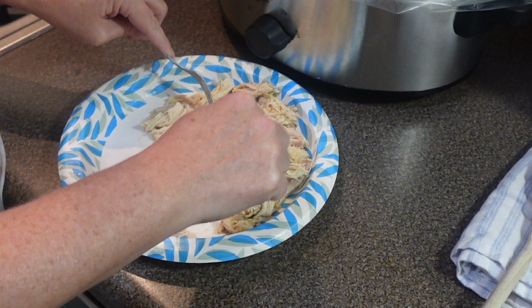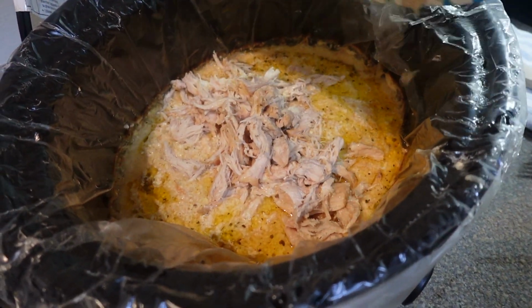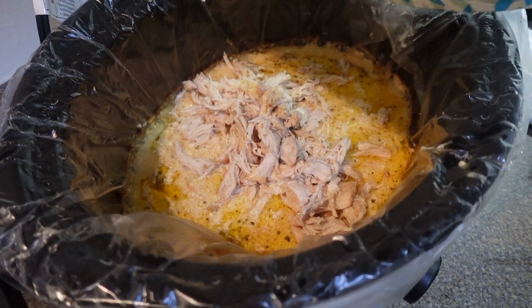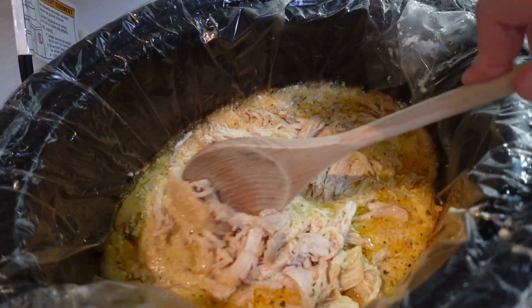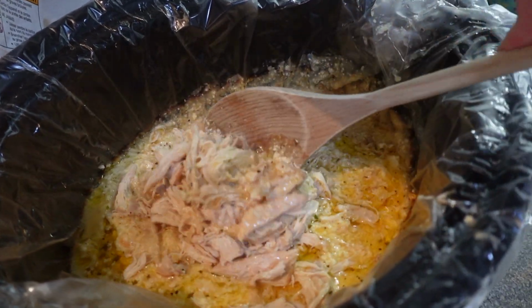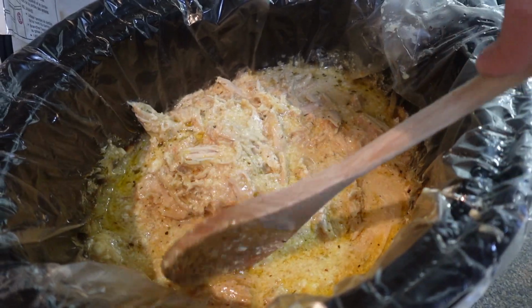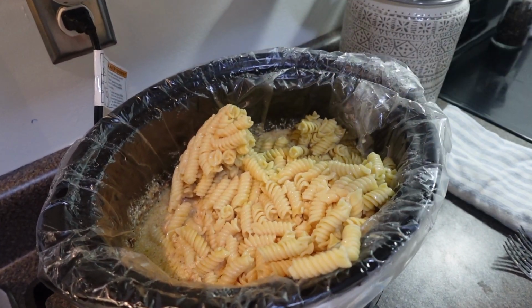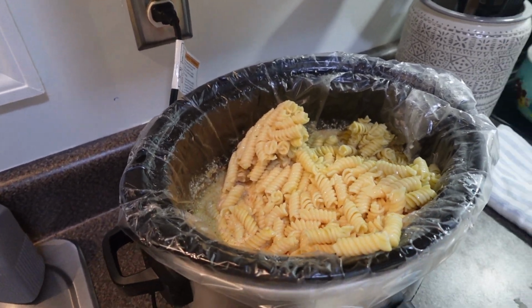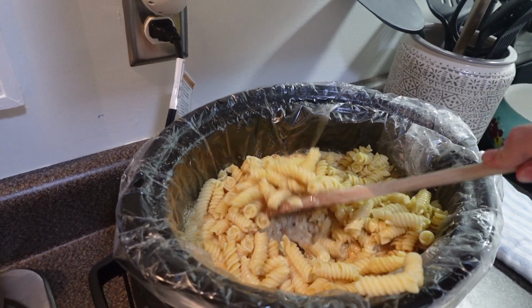So you're going to go ahead and add that back in, give that a really good stir, and then add your pasta. I will give you one tip. Depending on how soupy or thick you're going to like this pasta, it's going to depend on how much actual pasta that you add to your crock pot. So I ended up using about 2/3 of a box of pasta, and it was the consistency that we like in our house, but you can definitely cater this to your liking as well.